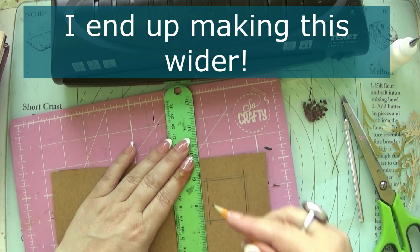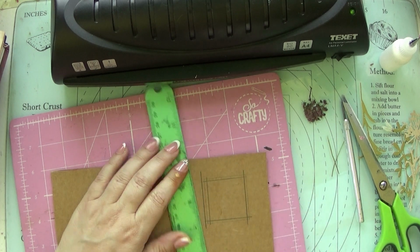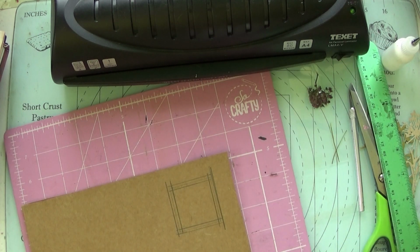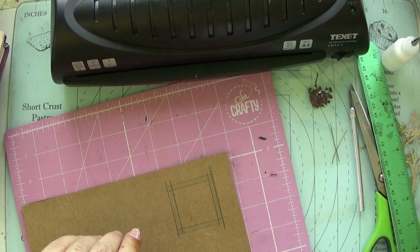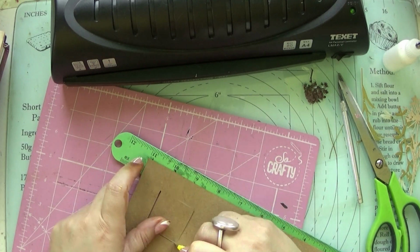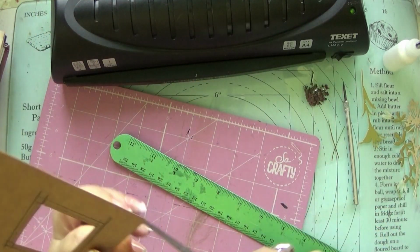Now, you can make your window whatever size you want. You can make it a lot thicker than mine if you want. I'm just really enjoying the narrower ones at the moment, and I have made thicker ones before, and they can look really good as well. So I am going to cut the center of this first, because I think that will be easier. Okay, and for the outside part, I'm just going to cut it with scissors.